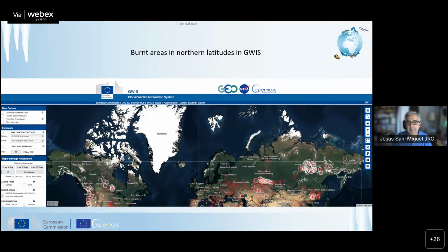And this is just an example of the areas that were mapped in 2020 in northern latitudes, including the AMAP region. In the next slides, I will focus on specific products for AMAP.